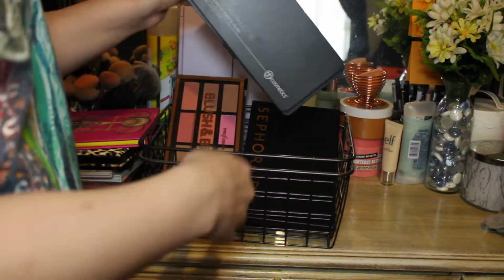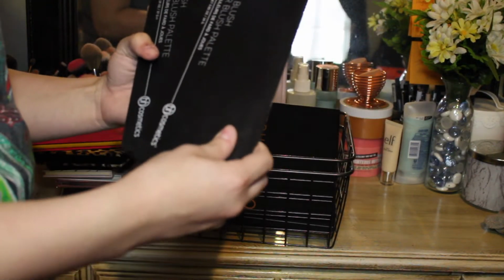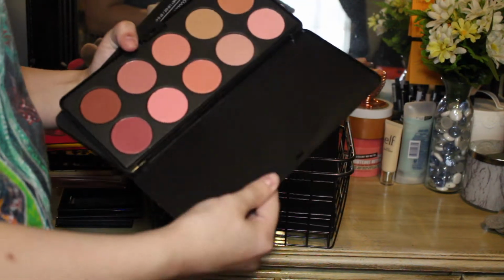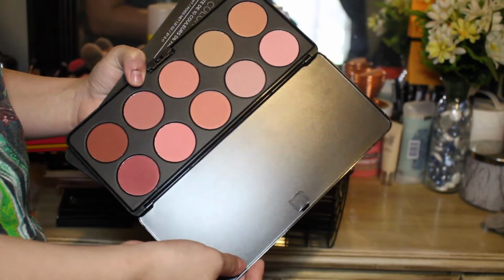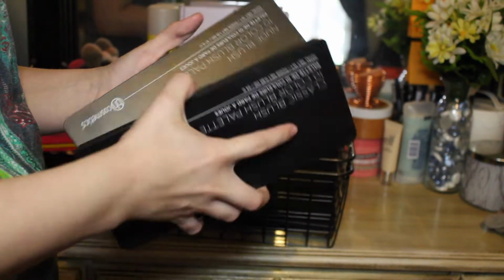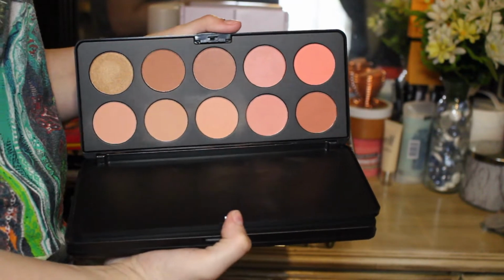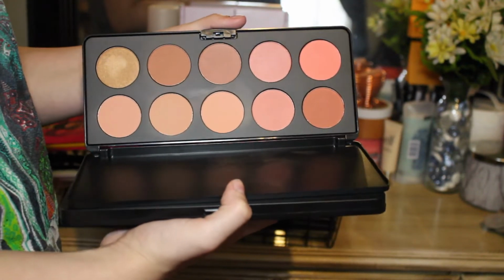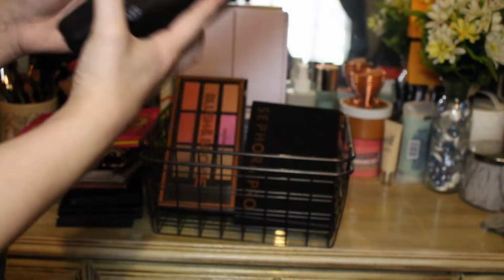Okay, next are these two BH Cosmetics blush palettes. I have the classic blush and the nude blush. I will be keeping these just because I feel like these are a really good bang for your buck. And there are so many colors in these that if I ever need a blush color, I can look for these if I just can't find the right one in my collection, which I don't know why I wouldn't be able to because I have 20 million, but these are nice.